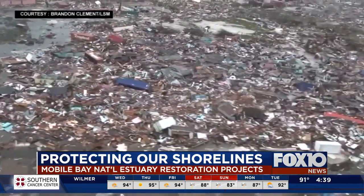We have Roberta Swann, the director of the Mobile Bay National Estuary Program. It's a place-based, non-regulatory program of the EPA. Roberta, thank you for coming in. A lot to cover here. You guys are always busy. First, what are some of the things that you guys are doing to make sure the area is more resilient?